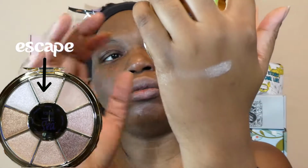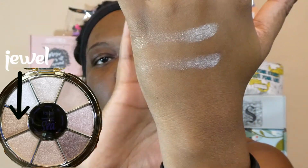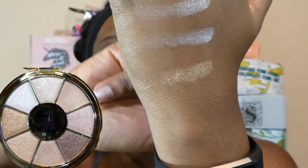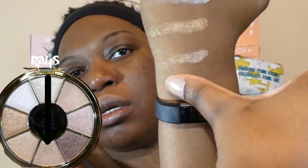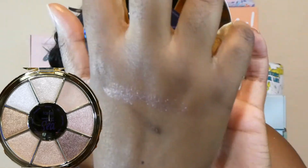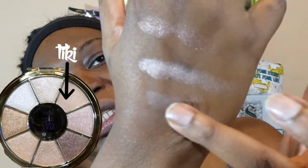So this is Escape. Ooh. Treasure, Jewel, ooh, I like Jewel, Compass, okay, Raise, Malibu, Heat Wave, and then Tiki is the last one. And this is the matte, which is the transition shade.